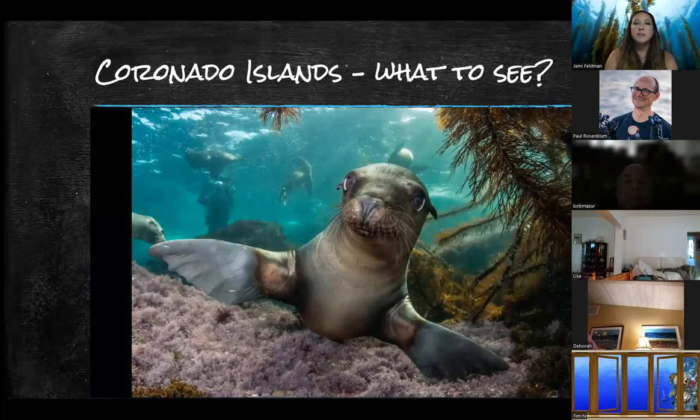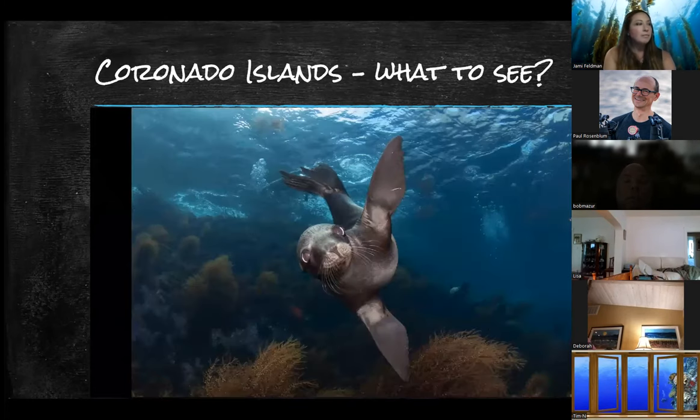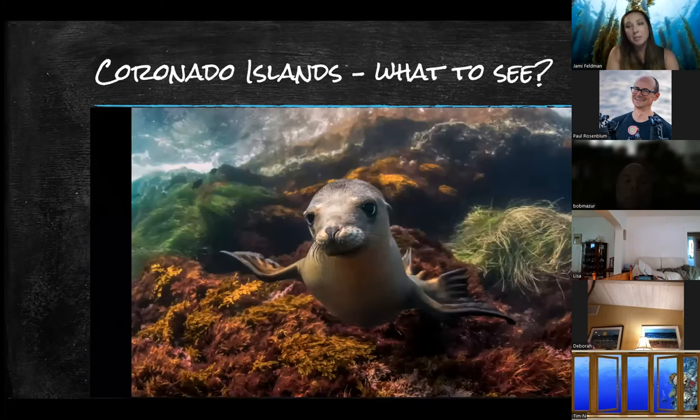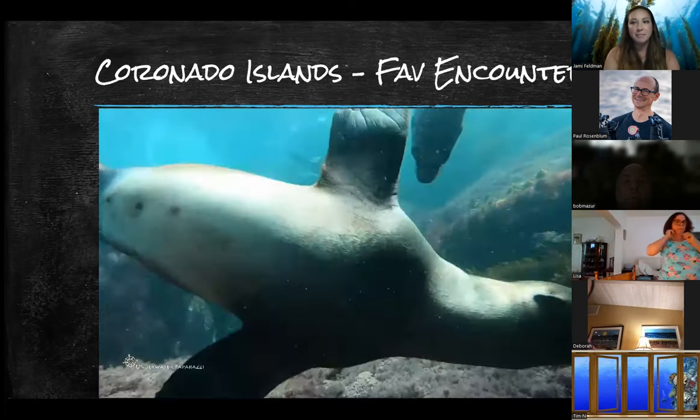So I also have some photos I've taken while at the Coronados. They're just so much fun and so playful. Oh, and be prepared to be chewed on. That happens as well. I think I have some of it here. And you can see sea lions there year round, but pupping season is definitely the crazier time.